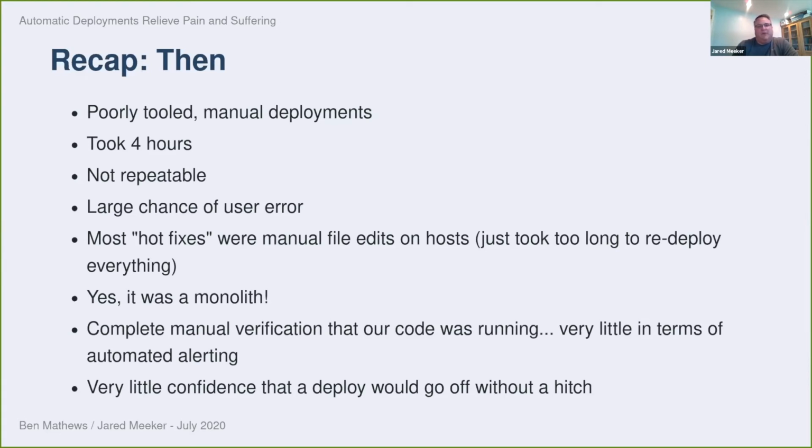Yes, we were in a monolith situation. So when one thing broke, lots of things broke. When we couldn't deploy something, we couldn't deploy anything. And even verification was manual. You only wanted to run so many of each thing so you could handle a production load, so we had to make sure we had X number of this service running or X number of that service running. We needed to make sure that when we deployed code, the services actually started.